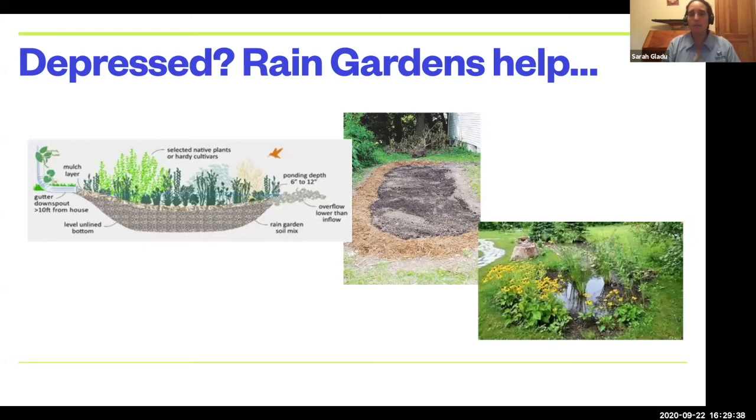So that middle picture is just showing you one way to do this. There was a depression there, but they enhanced it with mulch, and they actually put gravel underneath so that there'd be space for the water to collect, and then soil on top, and they're selecting plants that will grow in that environment. And that happens to be right where there's runoff from the house. I don't remember if it's a gutter or something like that. Maybe there's a gutter. That's common. I've seen that in a lot of places where you have a depression collecting water from a gutter, and that's a good place for a rain garden.